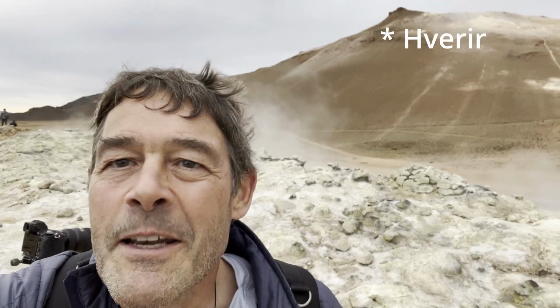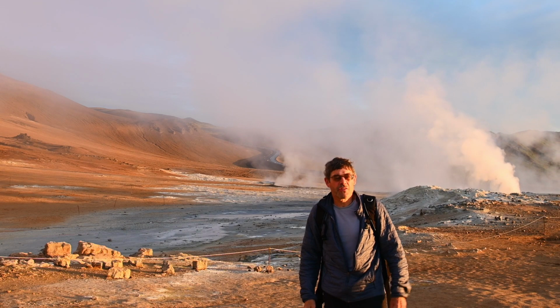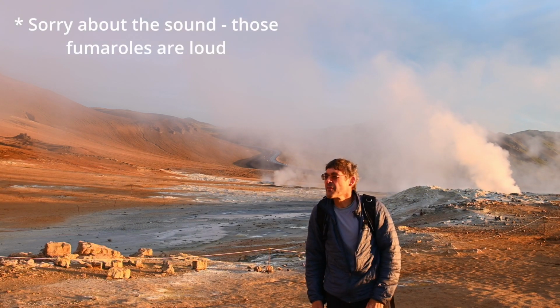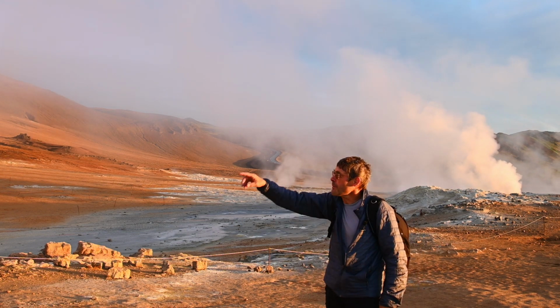All right, I'm at the volcanic area near Mývatn, and I cannot pronounce the Icelandic name. Sounds like Hverir. Anyway, it's spelled completely different from the way it sounds. If you get a chance to come here in the morning, you should. The sun is just right over there at this time of year. This is late summer. You've got all these fumaroles going on, the steam. There's the mountain over here.